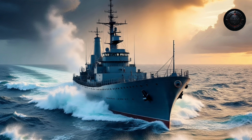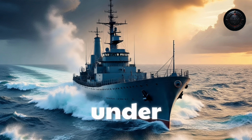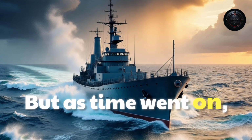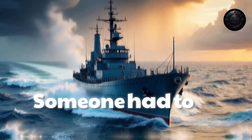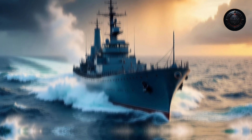all they had. Lützow kept firing her 28-centimeter guns at close range under thick fog, which severely reduced visibility. But as time went on, it became clear that no one would emerge victorious if the reckless fighting continued. Someone had to back off: either the British, the Germans, or perhaps both.